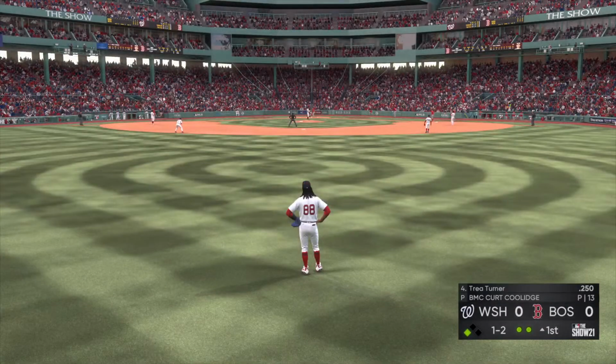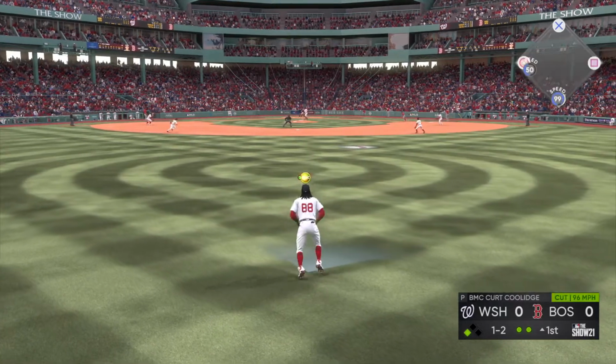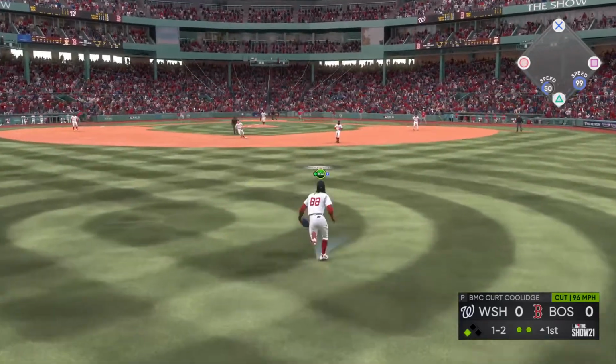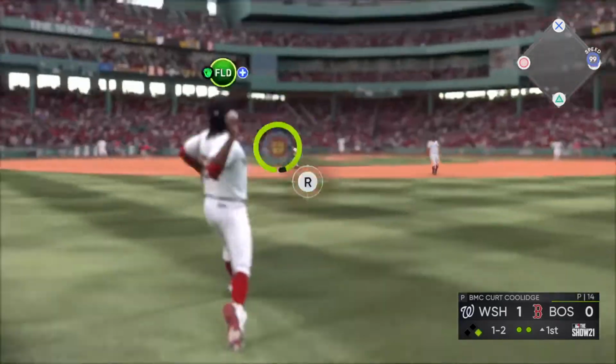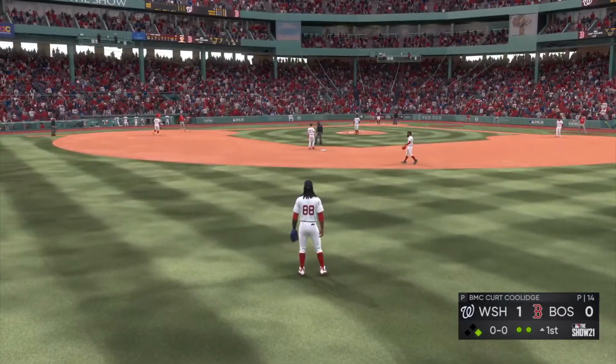The speedy Trea Turner digs in now. Runner in scoring position with two gone. Here's the 1-2. Swing and a little blooper to center. And that's going to fall for a base hit. And the run will score as the Nats are off to a 1-0 lead.